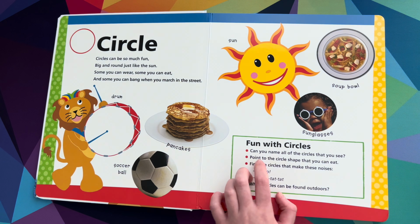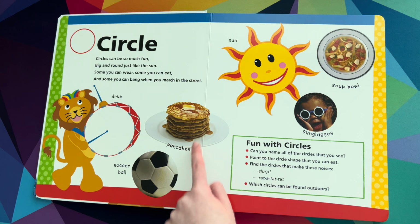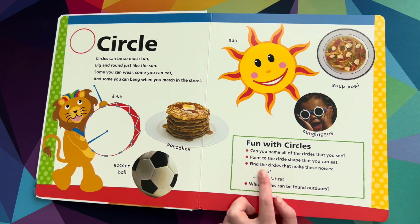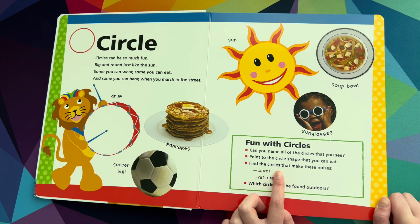All right, point to the circle shape that you can eat. Ooh, you can eat pancakes. Find the circles that make these noises. Slurp, rat, tat, tat. You can make the slurp sound with soup, and then rat, tat, tat. I'm pretty sure it would be the drum when you bang the drum.